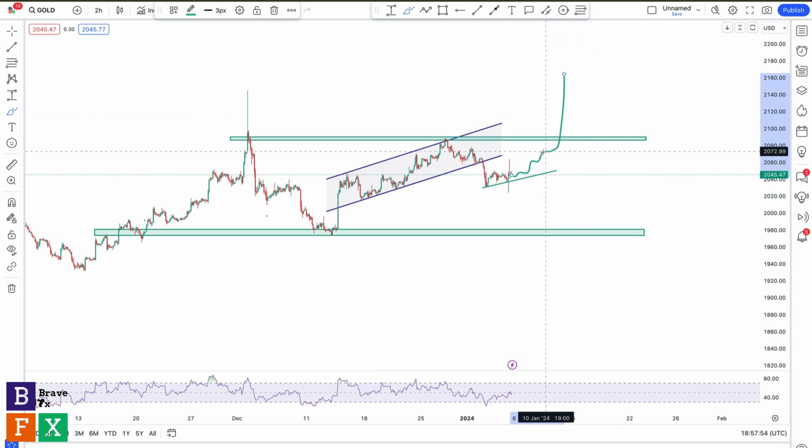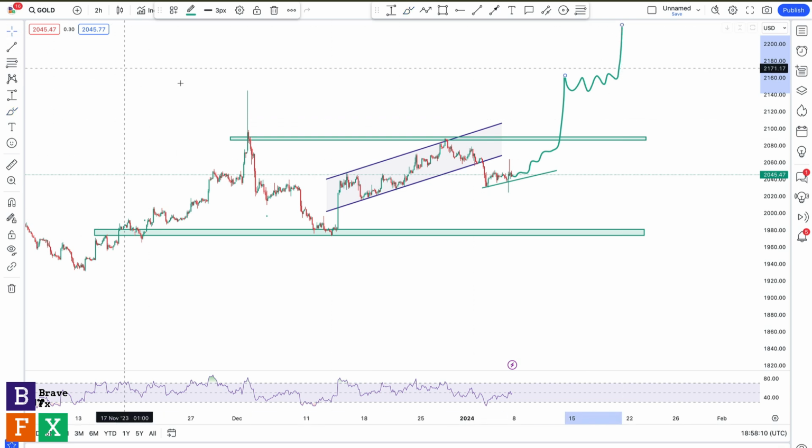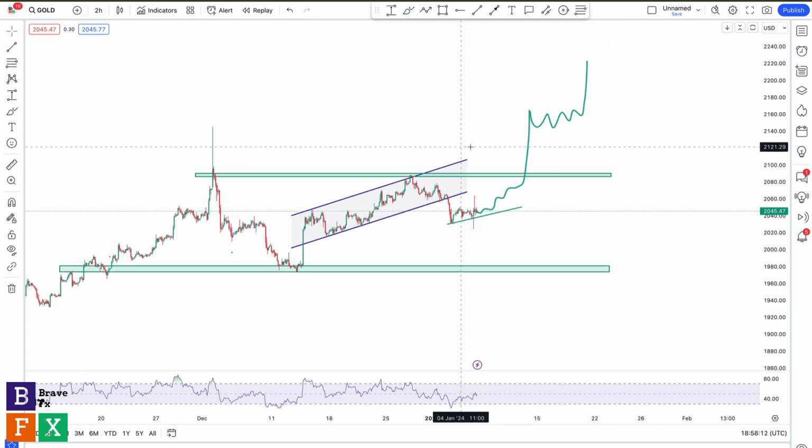If this happens this week, let's say a massive blowout through this resistance level without giving us the opportunity to go long, then all you have to do is simply wait for a consolidation, like a bullish continuation pattern, and then we'll go long. I believe by then it's going to be weekend again, and we're going to take a look at the chart once more.